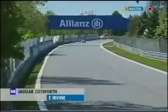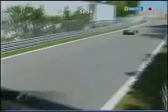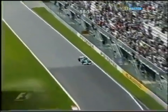We were talking about him a moment ago. John, you were talking about the prospects of him not being at Jaguar next year, and there's been a lot of stories, as you mentioned, about him possibly moving to Jordan.